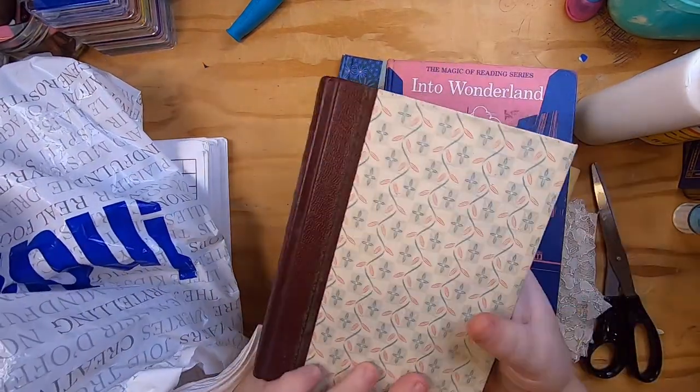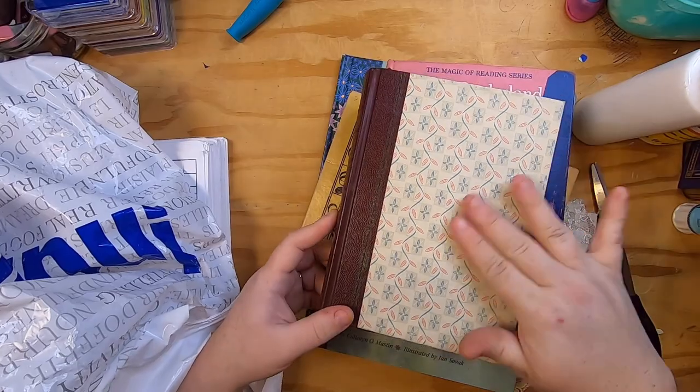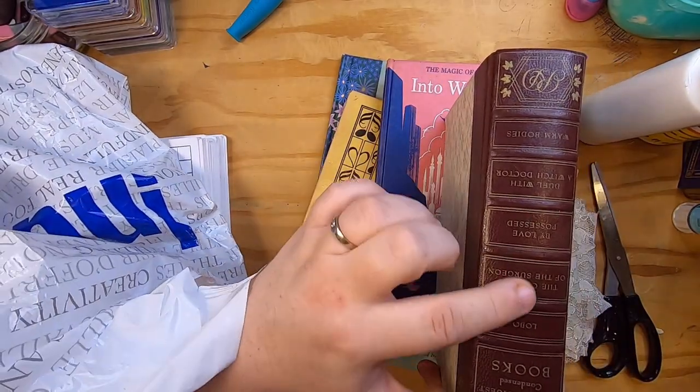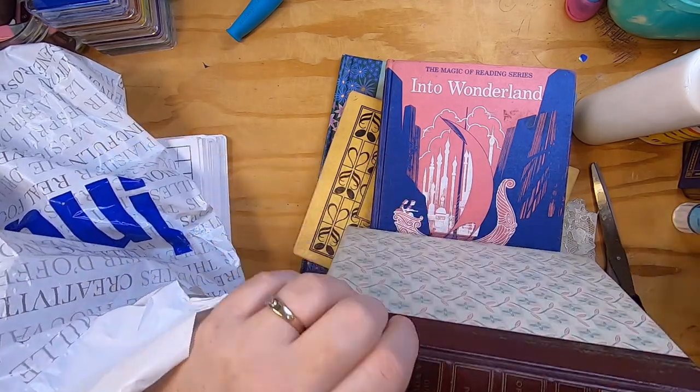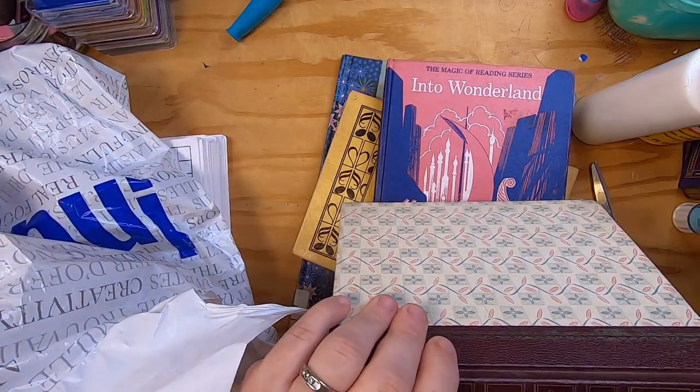And then I found one of the cool Reader's Digest books that have the cool covers. And they've got the spines that have these little bumps in them. So yeah, I don't know.